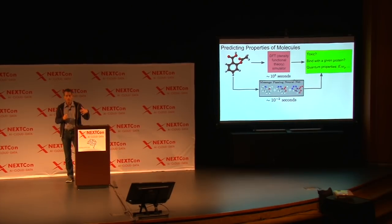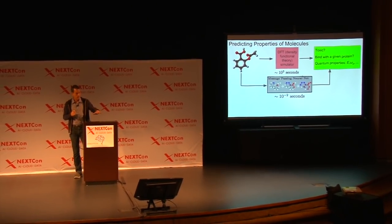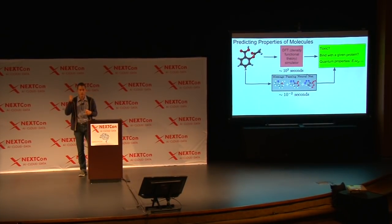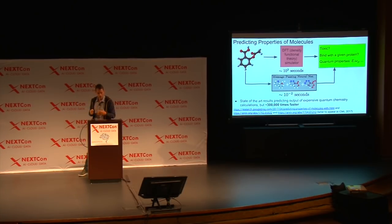You can learn a neural net, a model that can actually take in those configurations and produce the same output as the simulator, but can do so much, much faster. In fact, it's 300,000 times faster than the high-performance computing-based simulation. And you can't really tell the difference in terms of accuracy. So that's really just a fundamentally different kind of tool for a chemist. If your tool is 300,000 times faster, you're going to use it very differently.